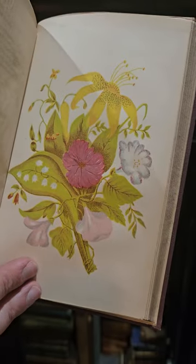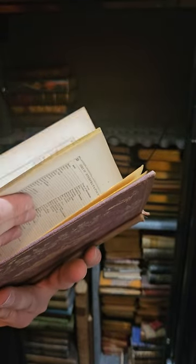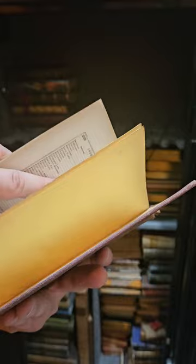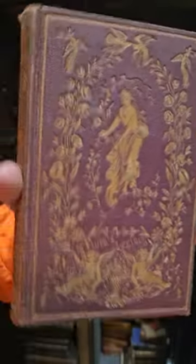Don't think those are hand-colored. I'm not sure what exact printing process that is. Oh, there's another color plate. Yeah, and really fancy binding. That one's probably worth about $200 to $300.